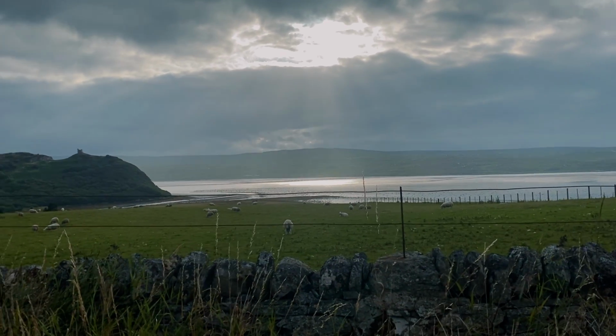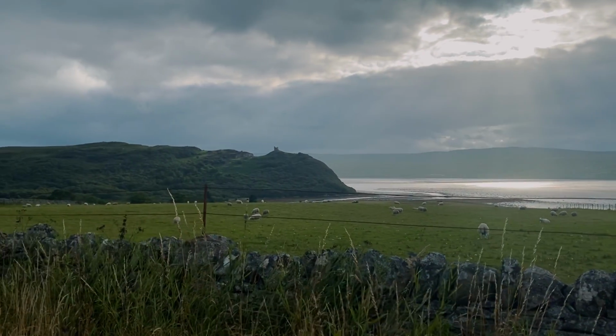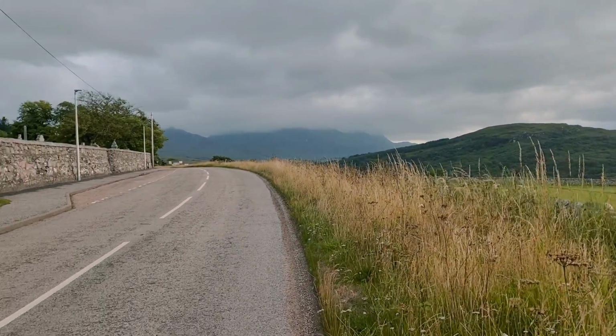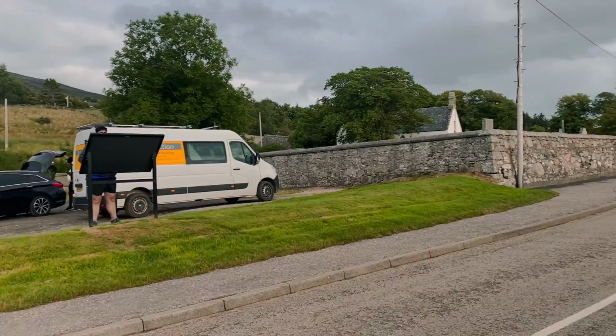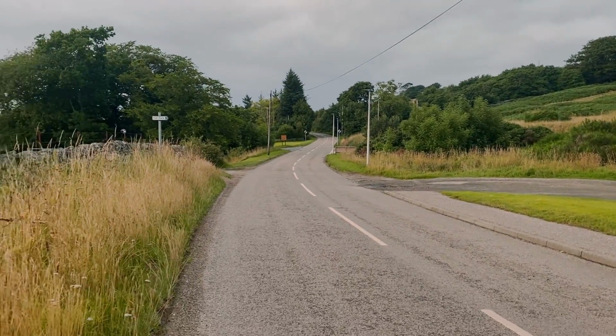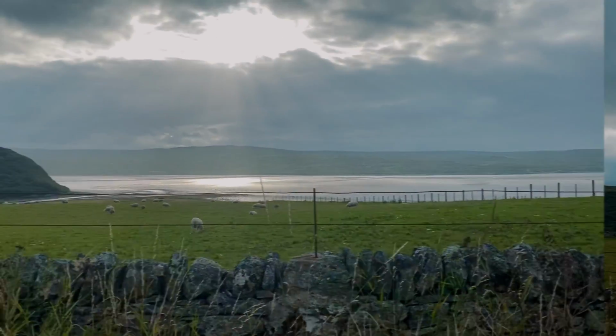So we're on the way towards Durness, which is our final destination for today, and we've just stopped off at the town of Tongue, and you can sort of finally see the Scottish Highlands. We've sort of gone past the flat area now, and just the views are stunning. I mean, look at that bay.